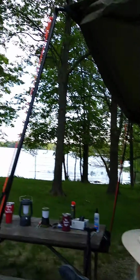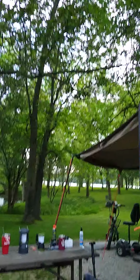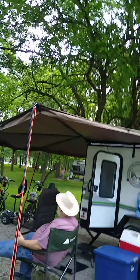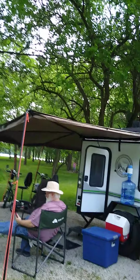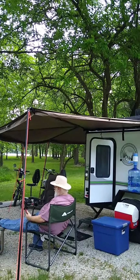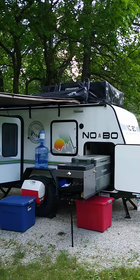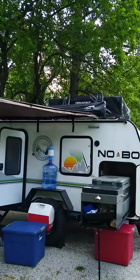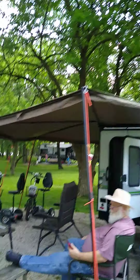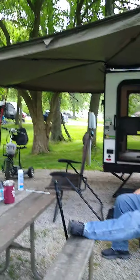Of course, I'll take it back here, show you the bat wing. This is what the Nobo is known for, is the bat wing also. And it goes most of the way around the camper. And then there's the tent up on top, which we won't use because we can't get down. But the bat wing goes around here. And there you have it.